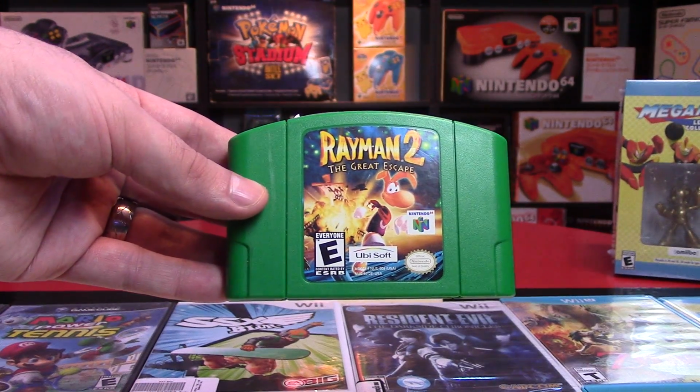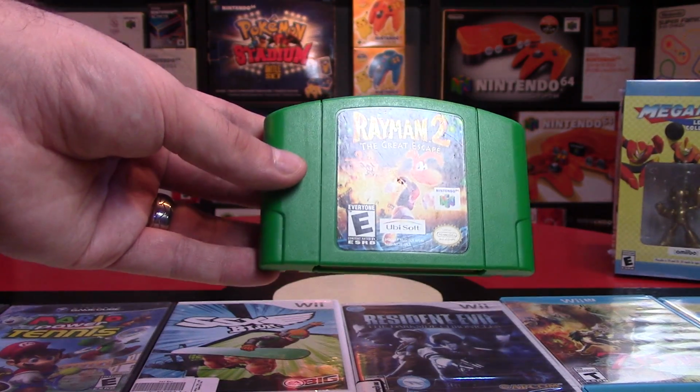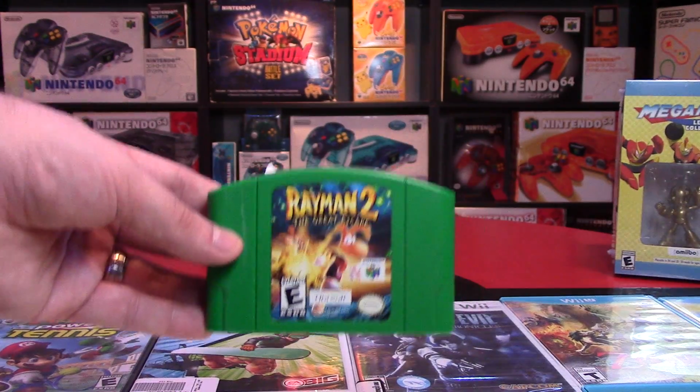I do want to get the box and manual. I remember when this was going brand new sealed for like $20 on eBay, and now it's gone way up in price. So this one I paid $15 for. I'm not sure if that was a good price or not. I just definitely had to get it, I think.